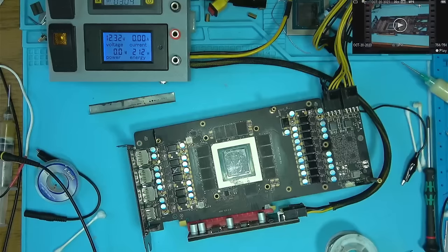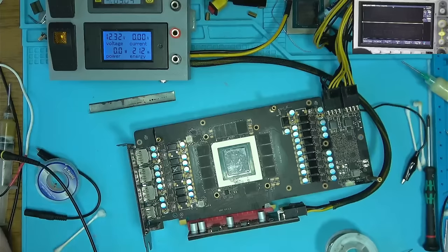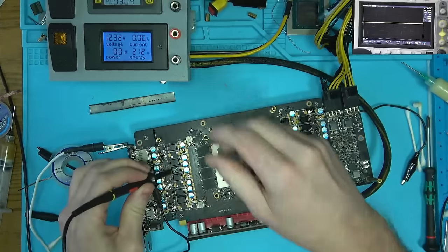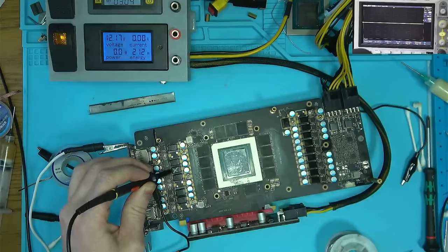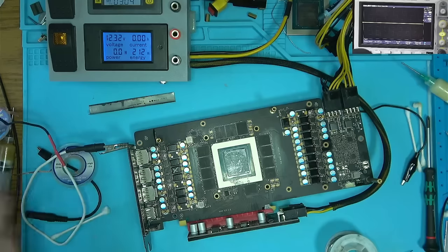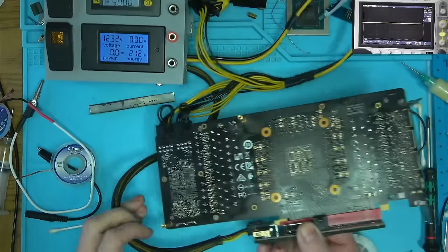Actually, let me go ahead and turn on the camera, and the camera on the side, so that you can see what I'm doing. Okay, let's check the signal now and see if we are at 2 nanoseconds. Holy cow. Okay, so we're now at 300 nanoseconds, which means we need a higher value resistor there.